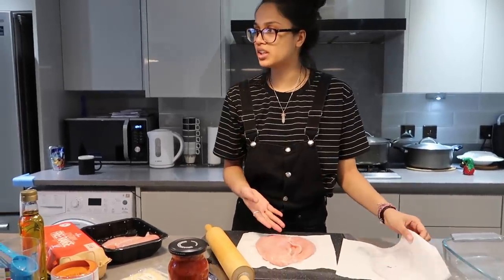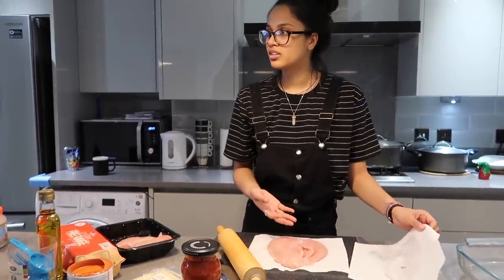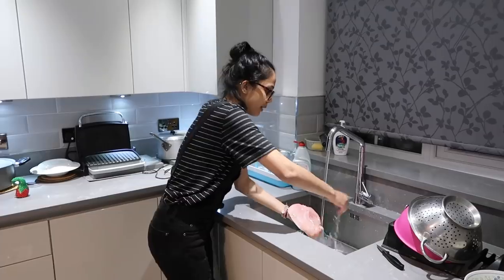Oh, but we're gonna wash it, you said? Because you meant to wash it before. Oh, okay, I forgot to wash my meat. Let's go wash it first. Remember to wash your meat, kids. Oh, I should probably move that.